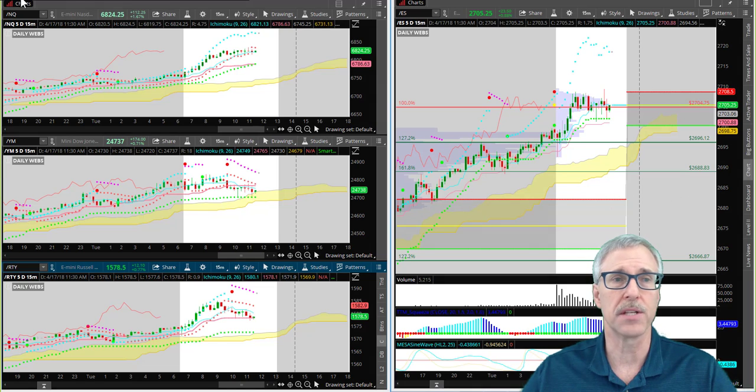Now, our high print on the day in the S&P futures is 2709 and a quarter, and our low print, excluding the run up from the open, since we've been going sideways here, is 2701 and a quarter. So it's been a very tight trading range for about the last 3 hours, almost 4 hours actually.